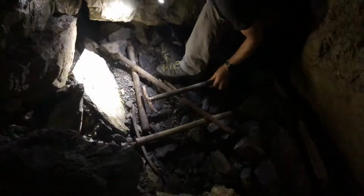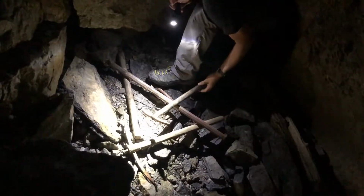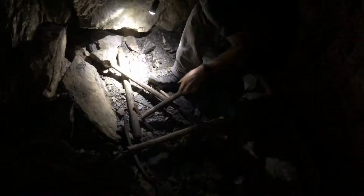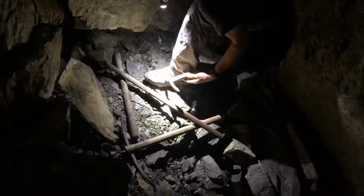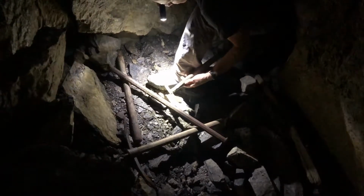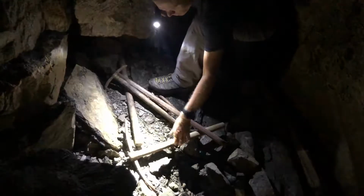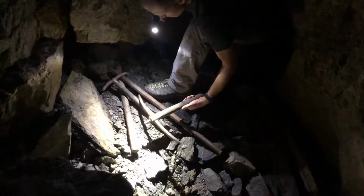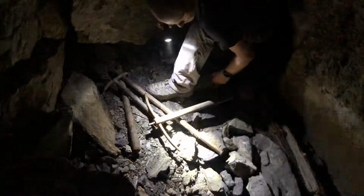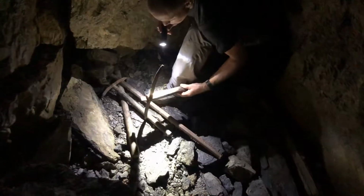So, tell us what that is. It's some sort of pick for scraping at the rock, isn't it? So, by my reckoning, that's over 100 years old. The last people to dig for gold in here was in 1890. Are we seriously saying that they left those behind when they went? Yeah, it's mad, isn't it? That's mad that no one's... And no one's been in here since. To take them. To take them.